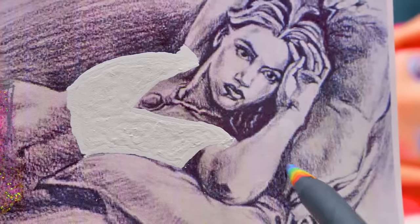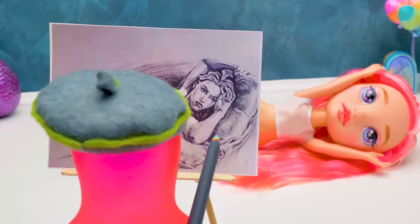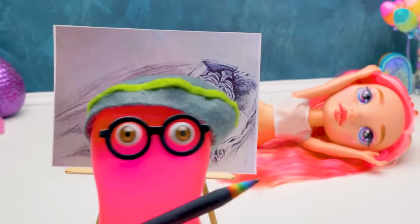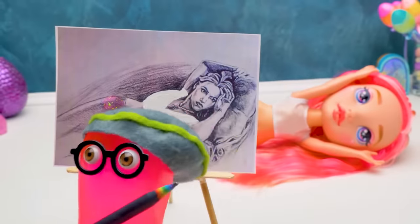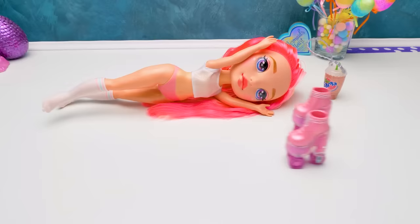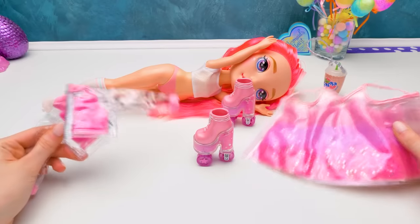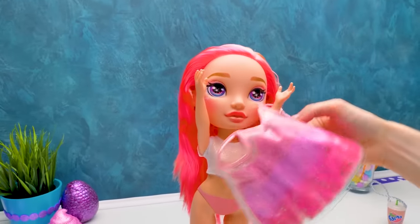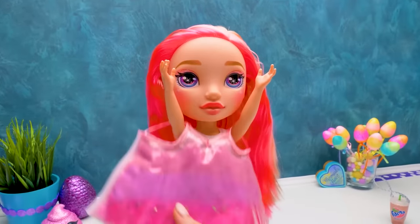And my heart will go on. The portrait is ready, my dear Rose. And the fancy slimes outfit is ready too. Let's dress up our doll. Get ready to be even more charming.